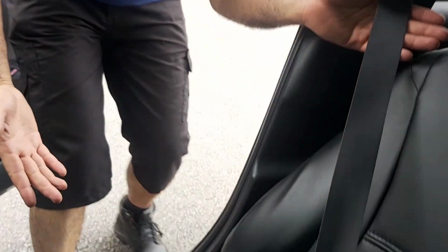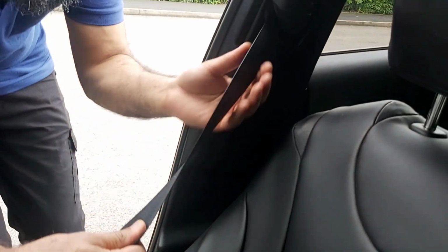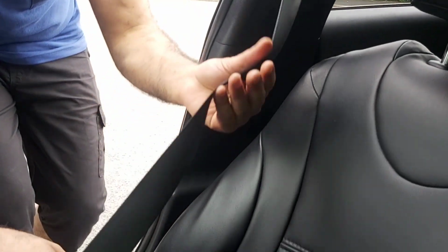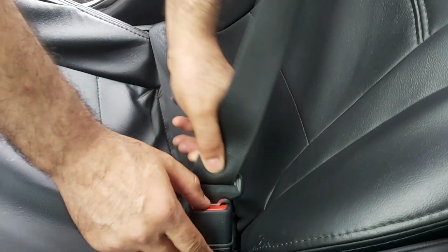And then seat belts, same thing, but remember, always pull the seat belt all the way out as far as you can, and all we're looking for here is any rips, cuts or anything like that. And this is important, and just make sure they all are clicking in and clicking out. That's your front seat belt done.